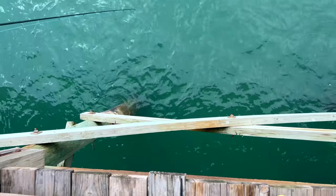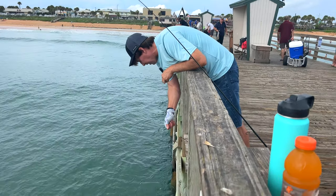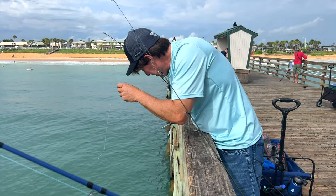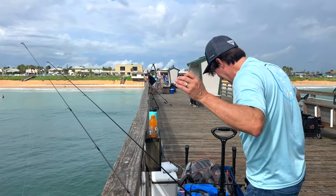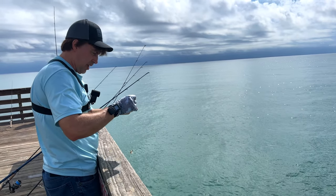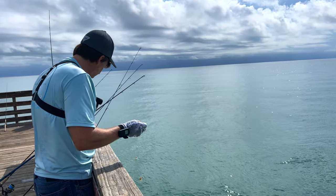I don't know where the wood chip is though. It's stuck. I can't get it. I'm gonna get my line back, so I'm gonna cut it right there. And then I have to restring it. It happens. Trying to get my sabiki ready, but it's kind of tangled a little bit. Oh, and I lost my shrimp. Man. There we go. I got one little piece of the tail I'll put on here.